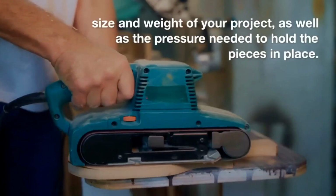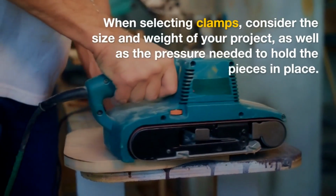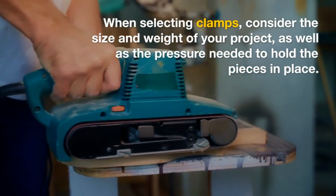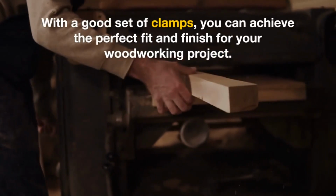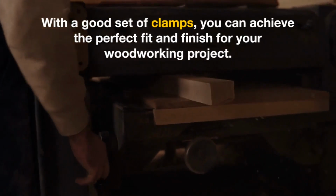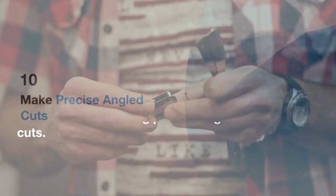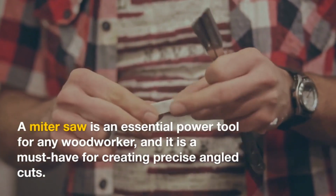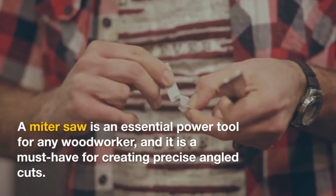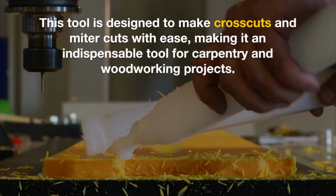Spring clamps are great for quick and easy clamping, while bar clamps are ideal for larger projects. C-clamps and pipe clamps are also useful for holding pieces together during glue-ups. When selecting clamps, consider the size and weight of your project, as well as the pressure needed to hold the pieces in place. With a good set of clamps, you can achieve the perfect fit and finish for your woodworking project.